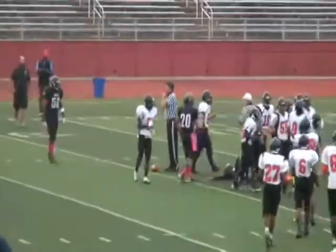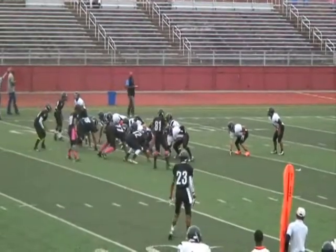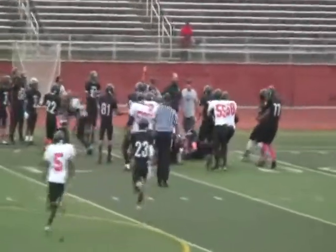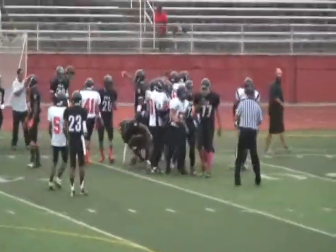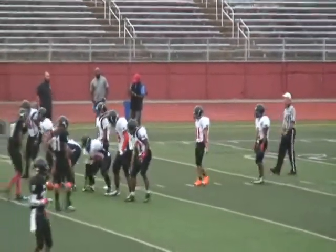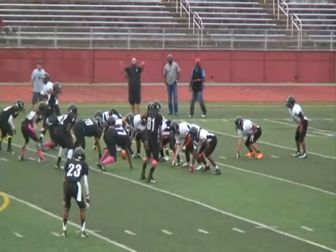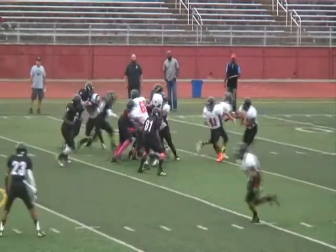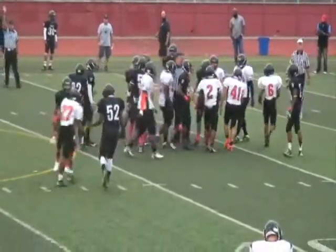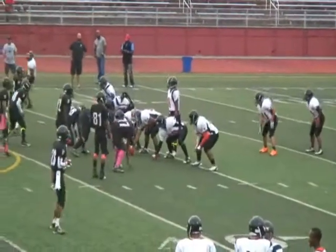It'll be first and 10. All right, Furness has first and 10. Hand off. Good gain, it'll be second down. Second and about 7. Close. It's going to be third down. Third and about 3 for Furness in the white.